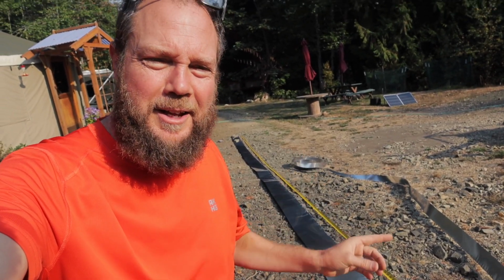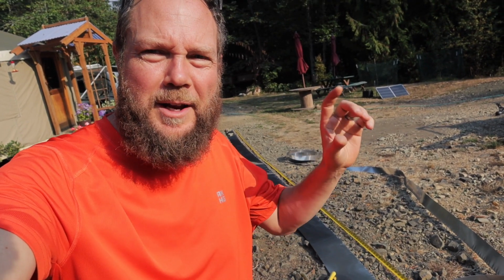Behind me you saw us cutting this flashing, and we're cutting these 3-inch strips which are going to go up underneath our drip edge and hang down into our gutter. And that's because of the gutters we have and the positioning they're going to be in, we can't get the end caps of the gutters up underneath the drip edge.